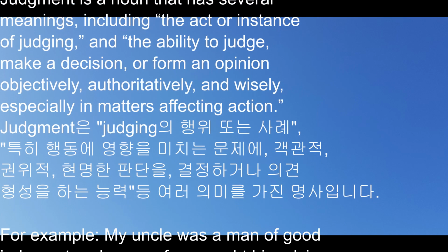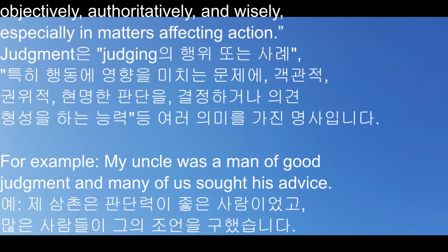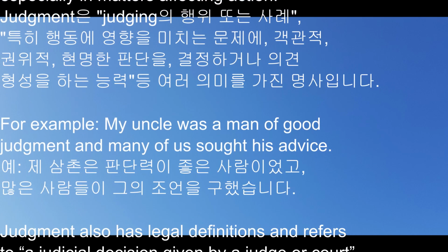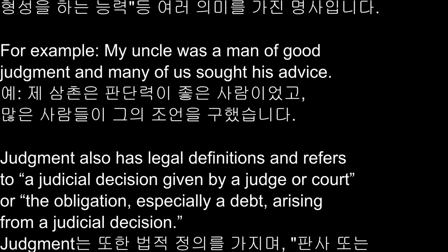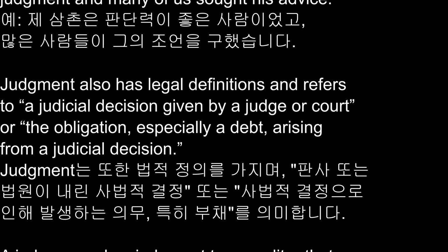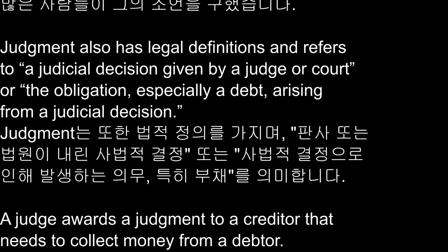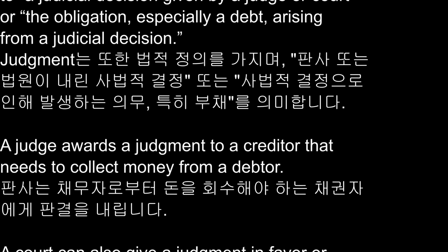Judgment also has legal definitions and refers to a judicial decision given by a judge or court, or the obligation, especially a debt, arising from a judicial decision. A judge awards a judgment to a creditor that needs to collect money from a debtor. A court can also give a judgment in favor of or against a defendant, for example.